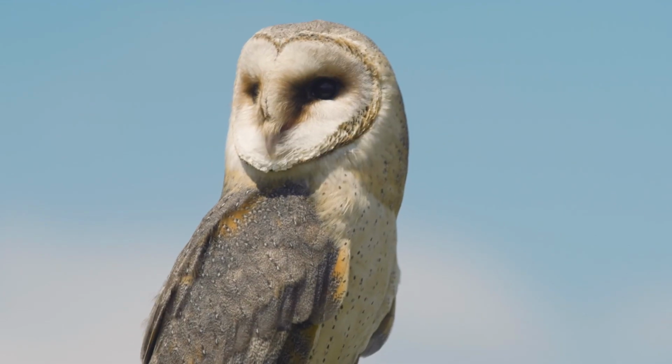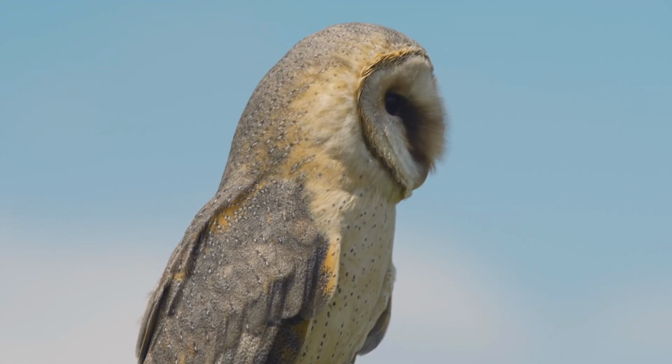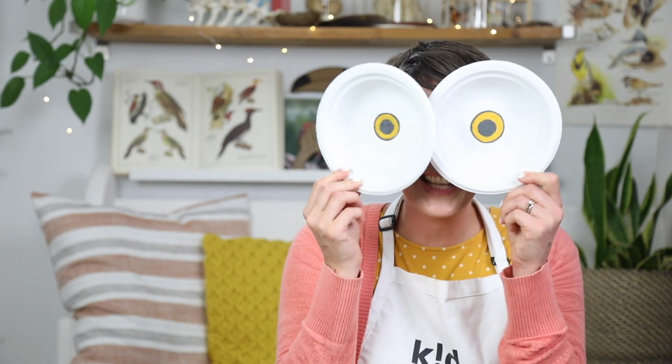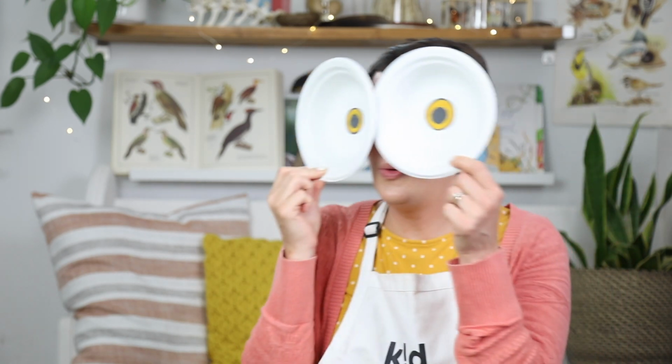Next, let's look at their face shape. Notice anything special? Yes, their faces are shaped like concave discs. This disc shape helps to funnel sound directly to their ears. It's like they're carrying around their own personal satellite dish. And bonus, the rings around their eyes help to reflect the light, which boosts their low light vision capabilities. Kinda like this. Ooh. And here's something extra cool.